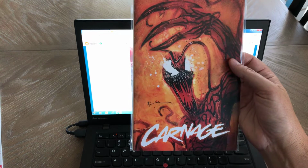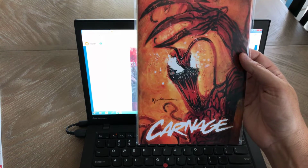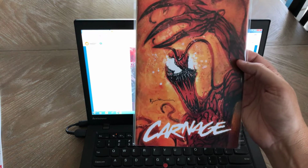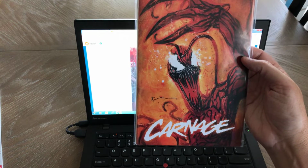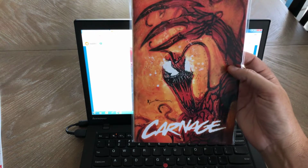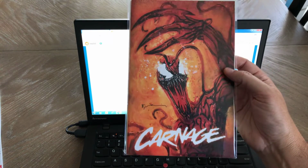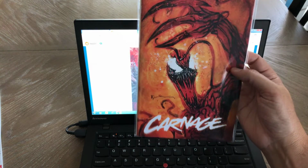I'll see if it's Donny Cates writing. It should be good. I don't think there's anything major going on in the book. I was kind of hoping there was a major development or a major character introduced, something like that. But from what I hear, there's nothing like that in there. So maybe a little disappointed. I was expecting this book to be a little bit bigger than it is. But I'll read it and I'll let you know what I think of it.